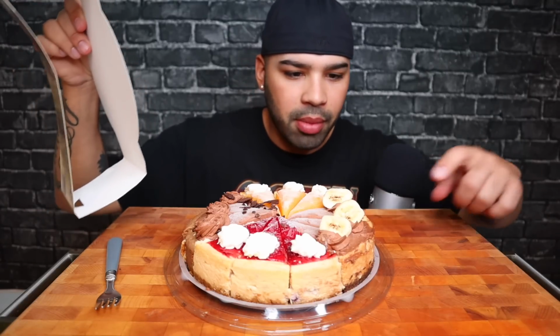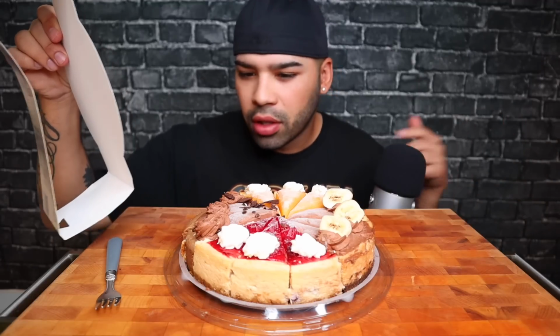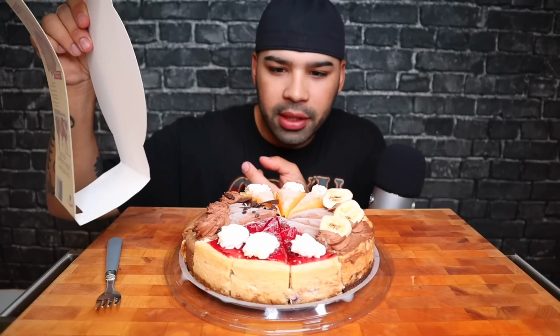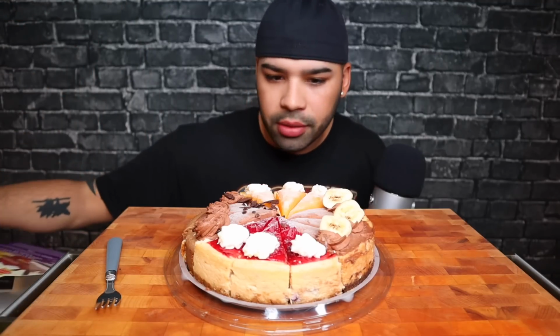So I'm going to assume this is the banana one because it has banana on there. Chocolate orange, I have no idea. There's an orange right there, so that could be it. Pineapple, or maybe that's pineapple. That must be chocolate orange. Pineapple. That's mixed berry. I'm a genius, man.